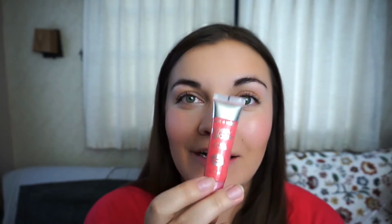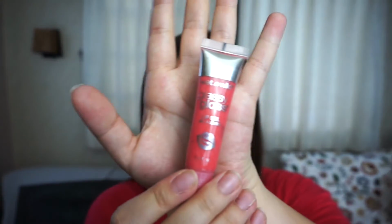I haven't worn this stuff in forever. It's probably super old. It might not even be good anymore, but it's just some lip gloss from Wet n Wild. I don't even know if they sell it anymore. Probably really sticky. Oh, it is. I haven't worn lip gloss in forever. I just wanted to talk to you guys and do something, but I didn't really have a video. Well, I have a lip gloss video I want to make, but I didn't want that to be my first video in 4 months, you know?